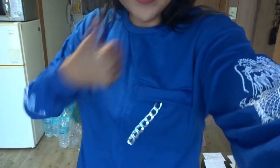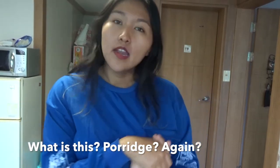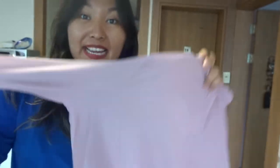Now this is more my style. So it's not like a hoodie, but it's also not like something super thick. I think it's a bit more thin. It's something perfect for fall because it keeps you warm, but it's also not too hot and not too cold. So I recommend it. This pinky one. Pinky one, so let's try.